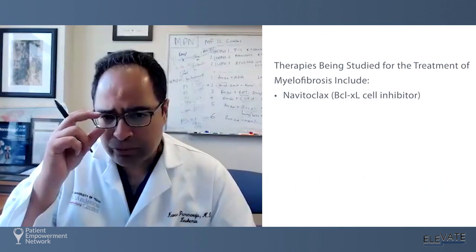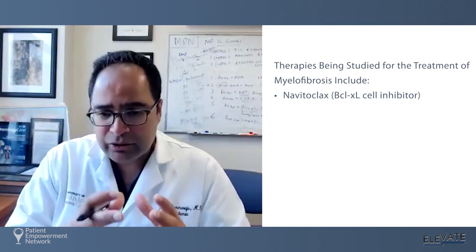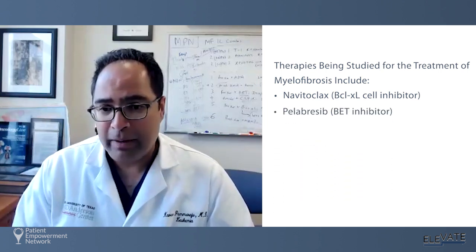These are mostly in the combination space. So this is a JAK inhibitor plus the new agent. One is called navitoclax. That's a BCL-XL inhibitor, not yet FDA approved for any indication, but this has been shown to have activity in the phase 1, 2 trials, either as a single agent or in combination, and now that's reached phase 3 testing. The second one is the pelabresib agent, which is a bromodomain or BET inhibitor.